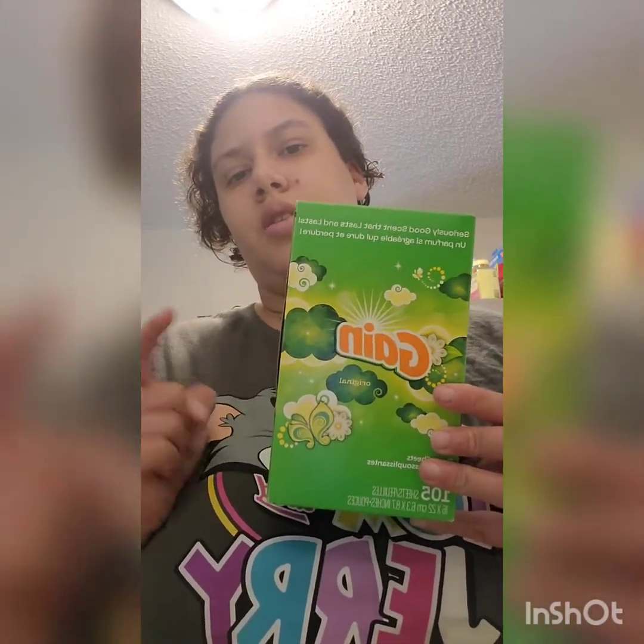Now I got this, and this was only $1.95. Okay, so I'll give you a little tip real quick. The only things that are attaching to the $2 off coupons are the dryer sheets, the Gain beads, and the fabric softener. That's the only thing that I see that is working on there. Oh, and the pods. The pods is $2. So basically, you can get any of those items for $1.95.